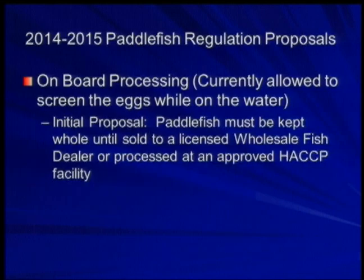Our initial proposal was that paddlefish must be kept whole until sold to a licensed wholesale fish dealer or processed at an approved HACCP facility. And HACCP is something that we don't enforce, but it's enforced by the Department of Agriculture. And there are various facilities scattered across the state that allow people to go in and use for processing fish or other animals if they want to.